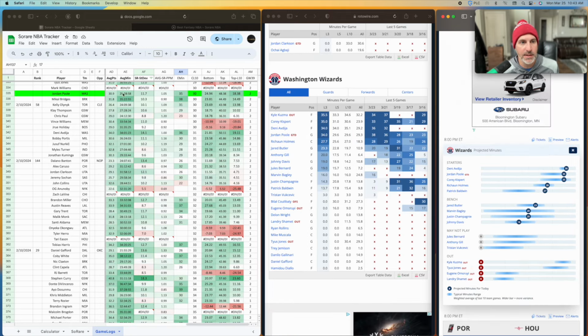Jordan Poole is a game time decision tonight. If he doesn't go, obviously the other guys get even more of a bump. If he does go, I think he's going to get mid-30s minutes because they need him. 30 L10 can get you 50. I mean, especially if he's just jacking up shots. 2 games for Washington, so you get a couple cracks at it. Even if he sits tonight, maybe he comes back for the next game. But again, Washington's in a position where they're not playing for anything. Maybe they start just sitting starters and playing backups.